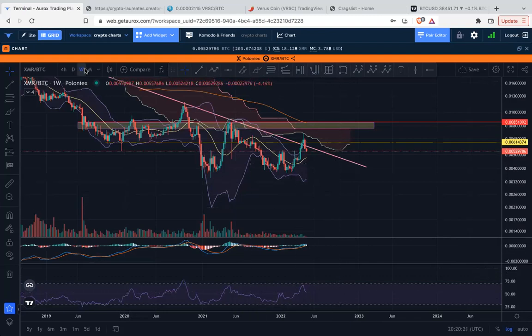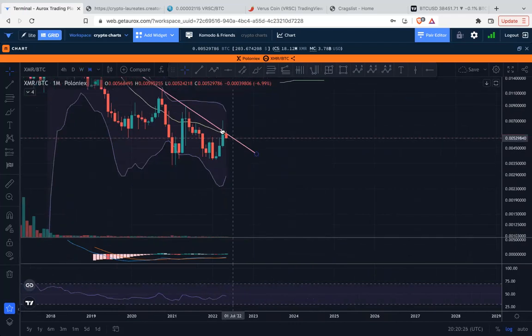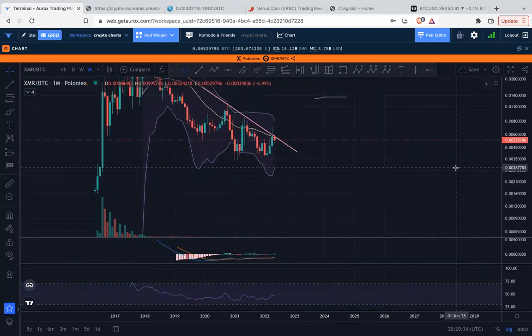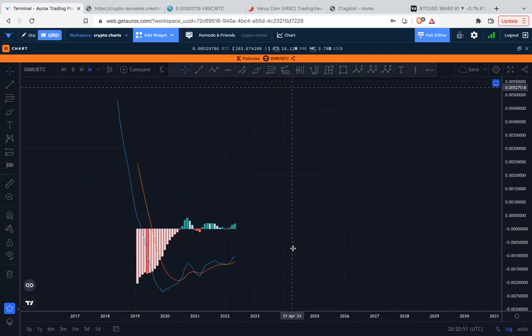Especially if you're getting rejected at this 20-month moving average. If you're going to get a red candle here, you're getting rejected at the 20-month moving average. That's a bit more bearish. Ideally, though, you only need 2 bottoms here. A third means good likelihood to potentially break down further towards here. And then you regroup from there, I guess.